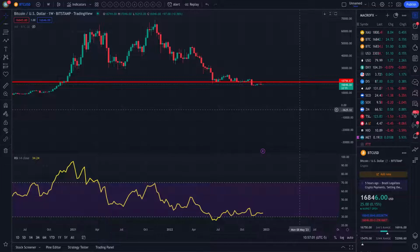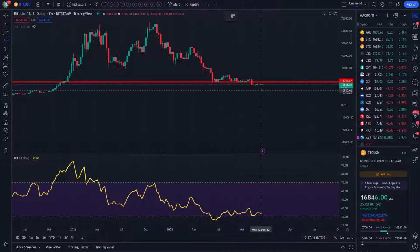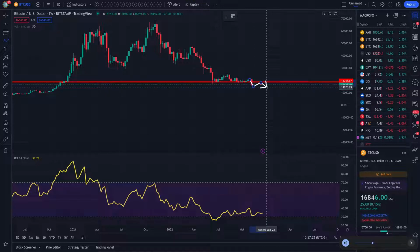That's the end of the video. Those are the two things that we need in order to accomplish this bullish turnaround. Weekly, prevent from going below 30 on the RSI, and the price needs to break above and stay above $18,700. If that fails, then of course the short will continue.